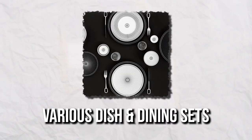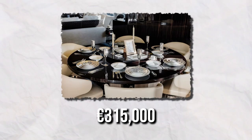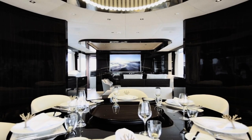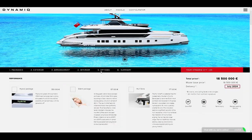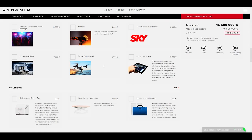Various dish and dining sets are available, with prices ranging from 315,000 euros to just 26,000 euros. And while they are basics, there are a variety of extras you can include depending on your specific needs.